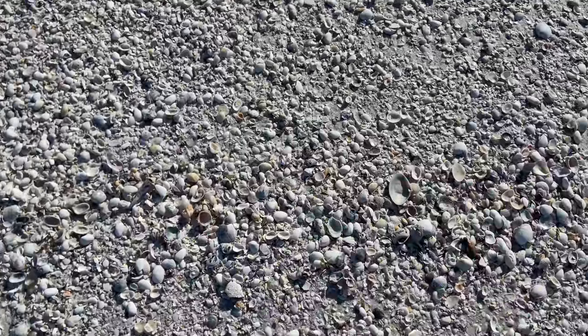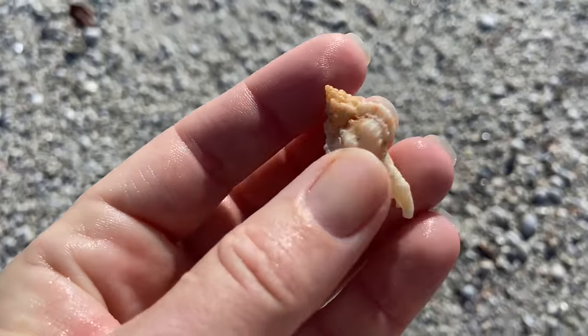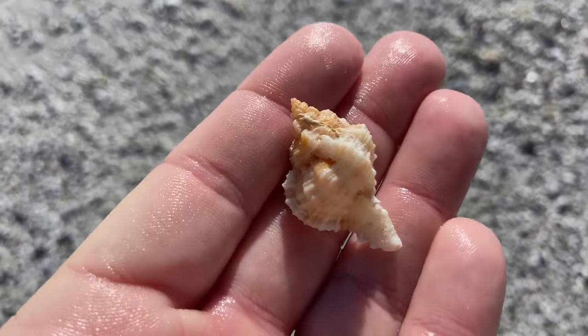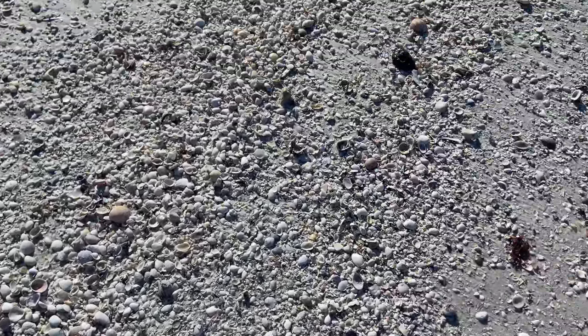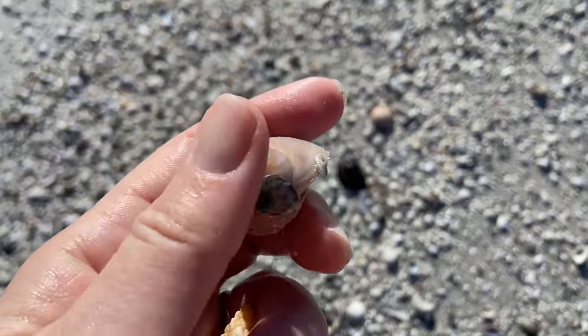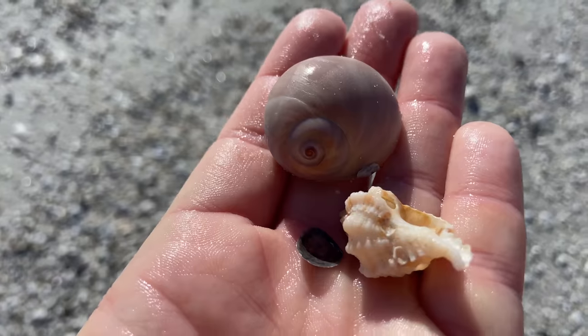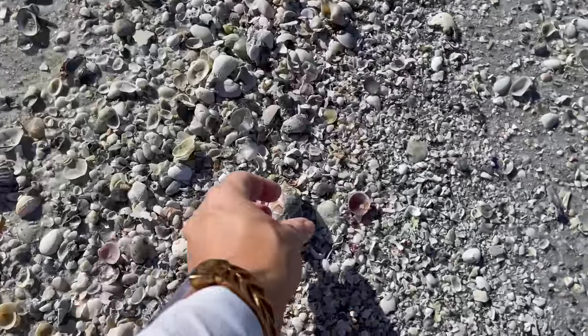So at this point, I figure, all right, I really haven't spent a lot of time up on the land, up on the beach. So let's see what's up here. Hey, hey, hey. That is an Apple Murex. Fantastic find. What else we got? All right, a shark eye just sitting there. Wonderful.